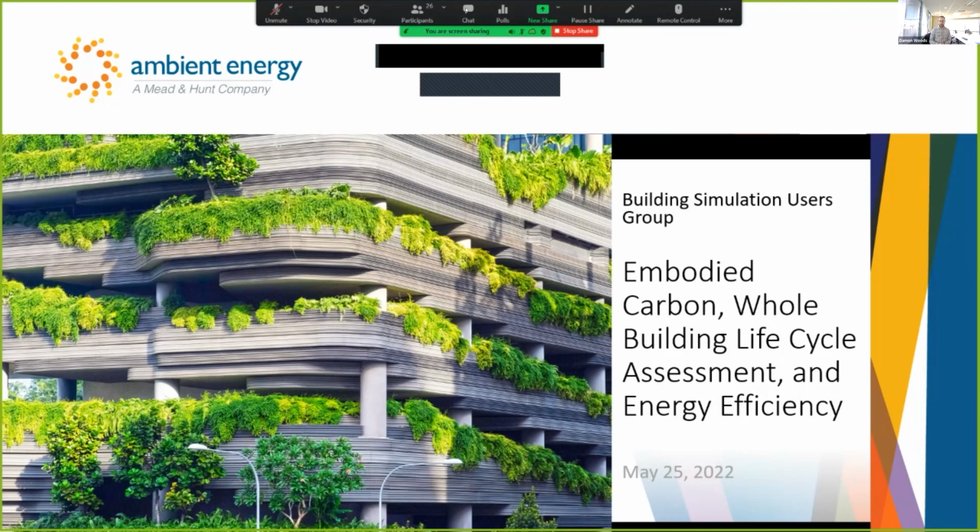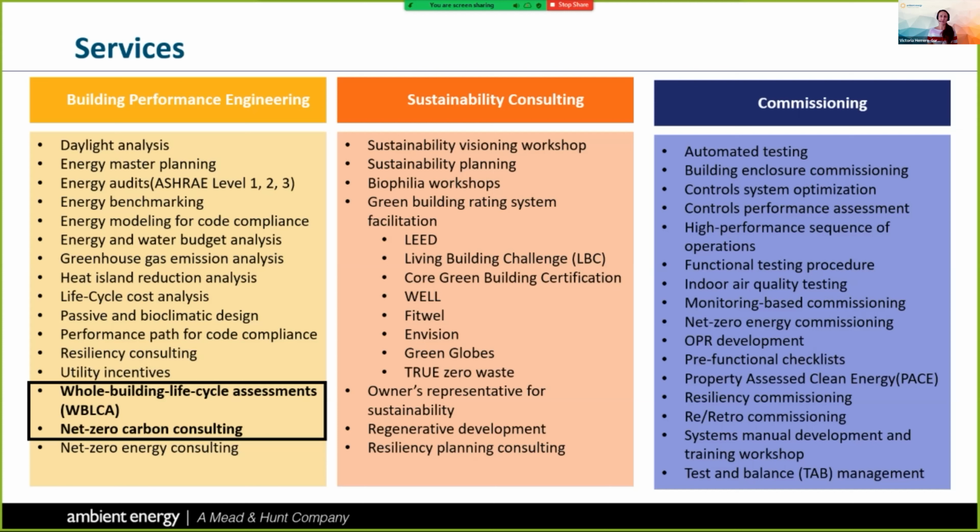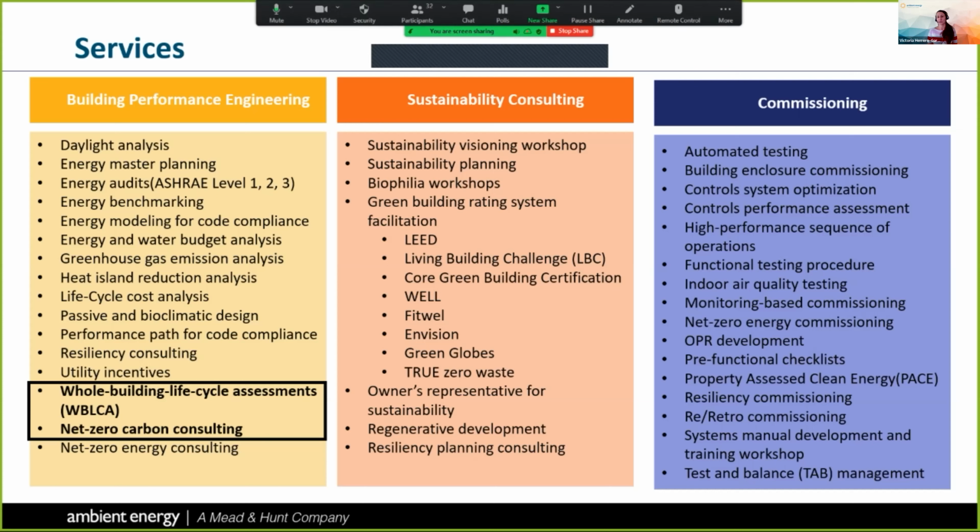I'm going to be talking about embodied carbon and whole building life cycle assessment. To begin with, I work for Ambient Energy. We were a small firm located in Denver, Colorado, and we were acquired last September by a larger nationwide firm called Mead Hunt. So now we are Ambient Energy, a Mead Hunt company. Still, we are working towards a resilient and regenerative built world, and that is what we try to do in all our projects. Our services include building performance engineering, sustainability consulting, and commissioning services, but today I'm going to be focusing mostly on what I do with whole building life cycle assessment and net zero carbon consulting.